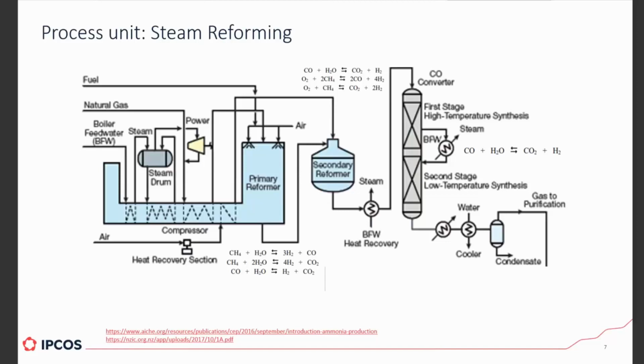And in the particular case of ammonia plants, you have a secondary reformer where air is, let's say, infused. It goes over a catalyst as well, and then further reforming happens, more hydrogen is produced. We can see here in the reactions, more hydrogen is produced, and then finally, to be able to get rid of all the carbon monoxide that has been produced in the previous two stages, then we have the HTS, LTS, or basically the water gas shift reactors.